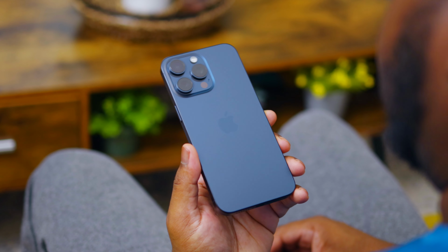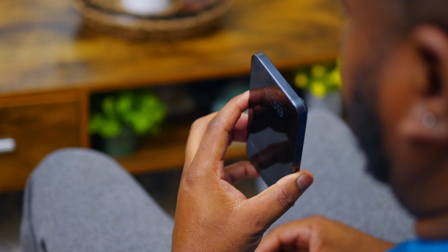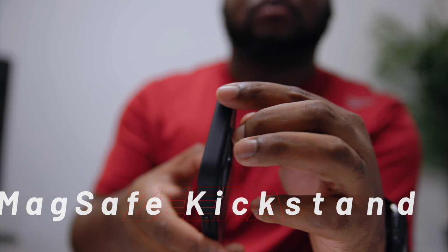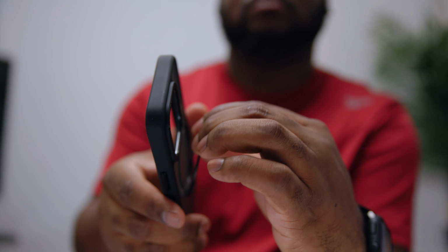I also love some of the more subtle changes to the 15 Pro Max. It feels lighter, thanks of course to the new titanium material. The edges are much more rounded and softer, and of course the port change from Lightning to USB-C, which means I have one less cable to carry. For the cases that I use most times on the iPhone, it's gonna be this black MagSafe kickstand case from Zero, which is pretty sleek.